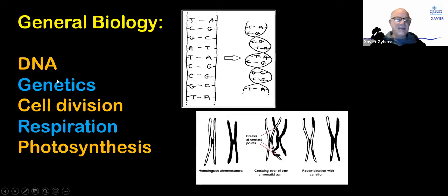And so we will look at nucleic acids, DNA, genetics, the way that DNA is passed on from parent to offspring, cell division, the way in which things grow and produce gametes, and then two very important physiological functions: respiration, the act of getting oxygen to your cells so that they can function, and of course photosynthesis, because that is pretty much the basis of 99.9% of the food chains on the planet. And then on to more exciting things.